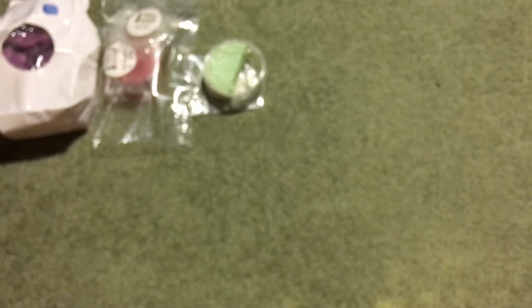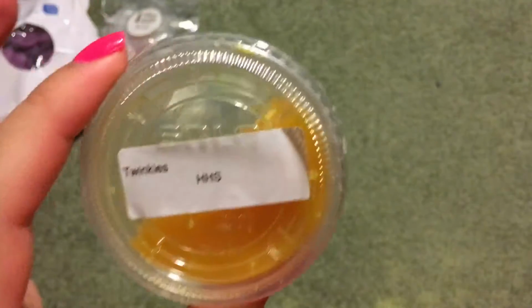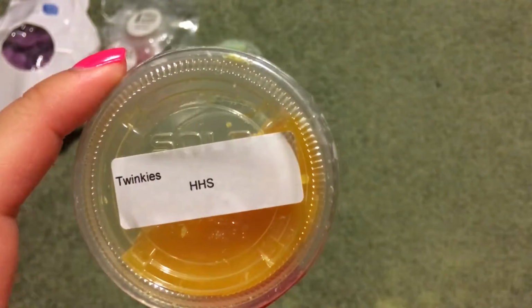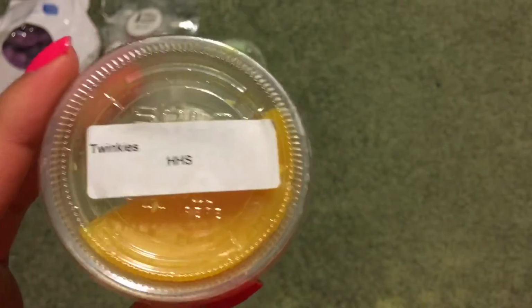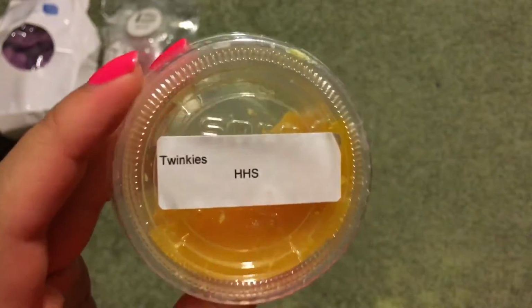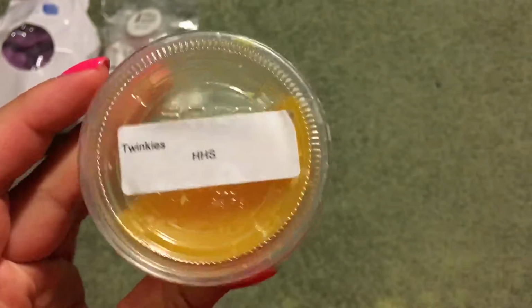Twinkies is just a really, really good buttery vanilla cream scent. It's very, very buttery, cakey scent. Was that even English? It's a very buttery, cakey scent with a slight vanilla cream note to it. It's really, really nice. However, I probably would not melt this on its own. If I were to melt this, I would definitely blend it with something.